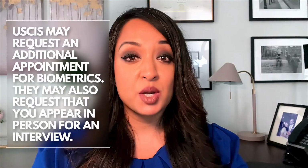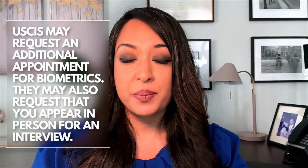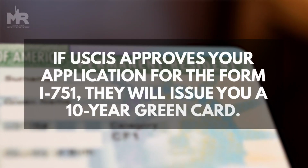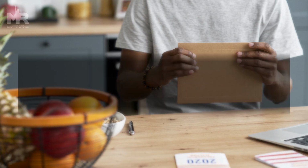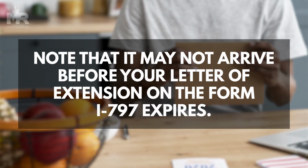Before USCIS can approve your case, they may request that you provide additional biometrics and may give you an appointment for biometrics. They may also request that you appear in person for an appointment for an interview. It is very important that you make sure you keep all of these appointments and that you appear for your interview. If USCIS approves your application for the Form I-751, they will issue you a 10-year green card. Note that it may not arrive before your letter of extension on the Form I-797 expires.